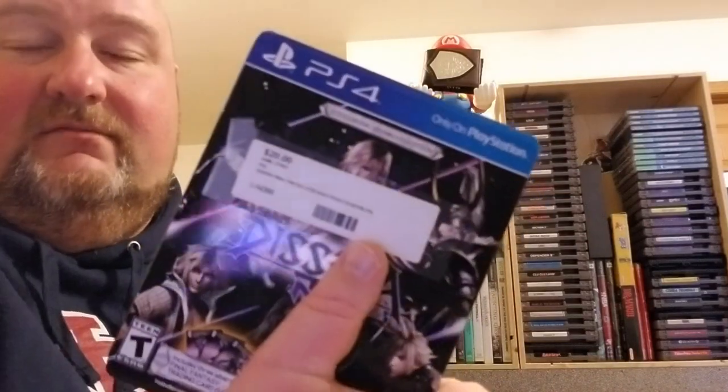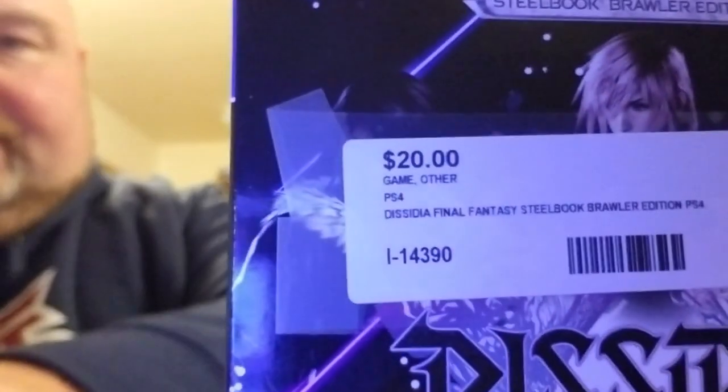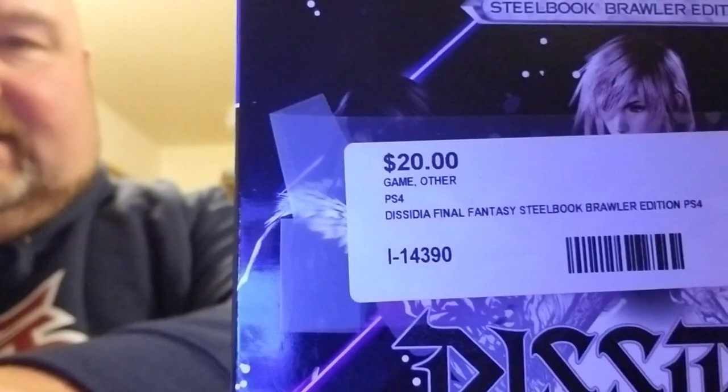Now, the base version of this game isn't worth a lot. It's worth like $13 or something. However, they had $20 on it, as you can see. It still has the pawn shop pricing on it. Now focus back on me. According to PriceCharting.com, the Steelbook version of this, which we paid 10 for, half off, is worth $28.49. Nice value.